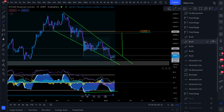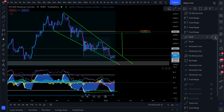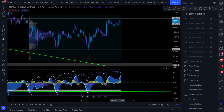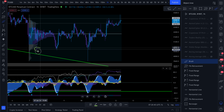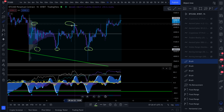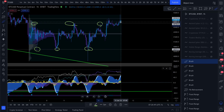Now, if we do get a move to the downside, there are some very important areas of support where we can look for longs, because the best way to trade, in my opinion, is to buy low and sell high, right? Buy low and sell high, which is why I like to zoom in on the chart and see where the local highs and lows are, because if we can identify these, then we can look for a long here, we can look for a long here, we can look for a long down here. And once we identify a high, then we can look for shorts when we come up near those high areas.